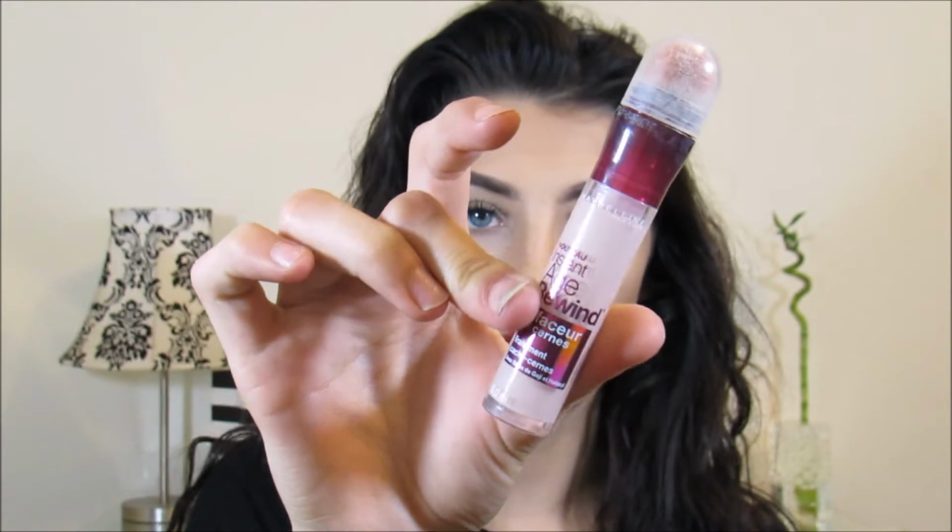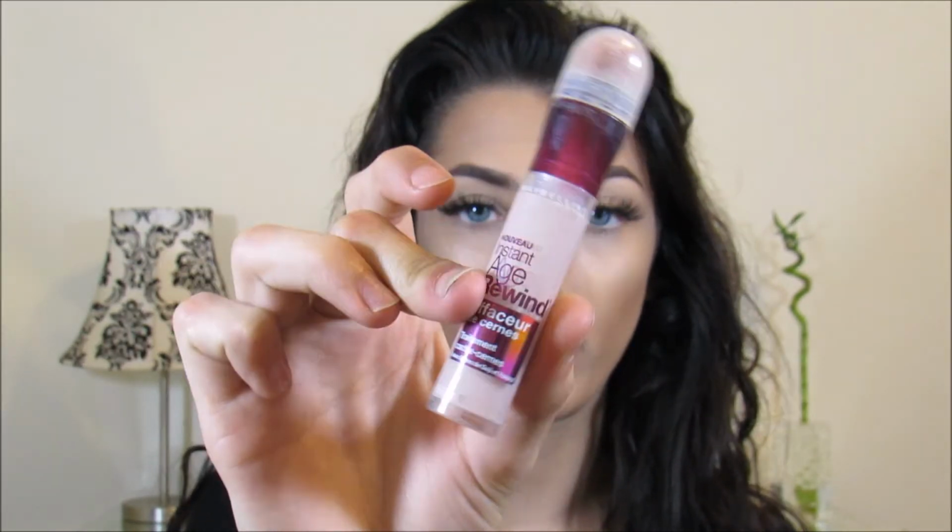I don't really have any other concealers that I use from the drugstore. Those are the ones I use from the drugstore. But if I had to use one, it would be the Instant Age Rewind by Maybelline. This stuff works pretty well for the under eye. I used to only use it for the under eye, so if you're looking for a new one, or maybe the Fit Me doesn't work for you, try picking this up.